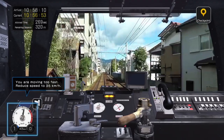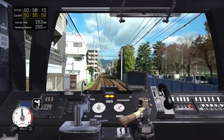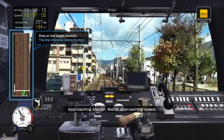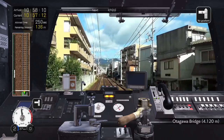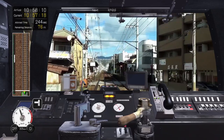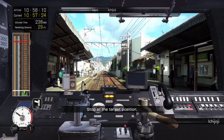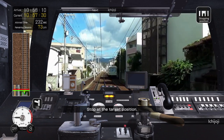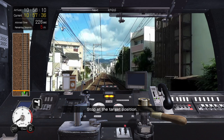Going up this Eizan branch, it is actually a different train to the one we had on the Kurama branch. You'll notice a different layout there on the dashboard. Once again, I can't come out of the train to actually show you what the train looks like, which would be nice to know. 130 metres. There we go. It's not too bad. 5 metres over.